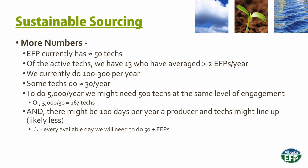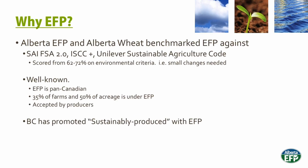I know everybody doesn't have a good internet connection, but one of the things we're looking at is let's throw it on a USB stick. When you have an internet connection, you plug it in, it uploads, problem solved, right? Like, this is 2016, and we've had this technology since really the 1990s, so, you know, we can take advantage of it. And, you know, not everyone's available every day of the year. People are busy with their farm operations. There's not that many days in a year to do it, so we need to do hundreds, like, every day that people are available.